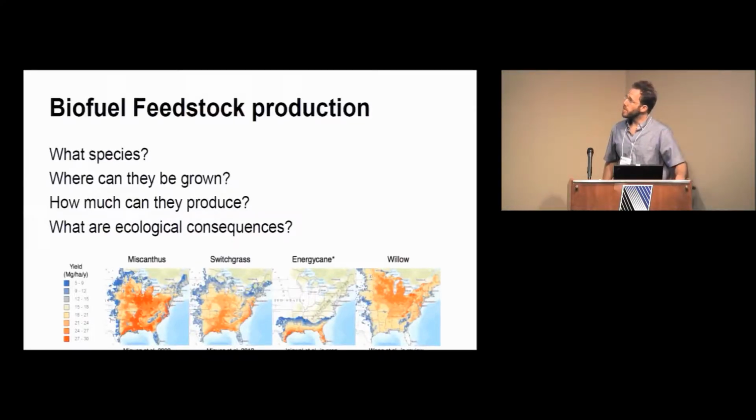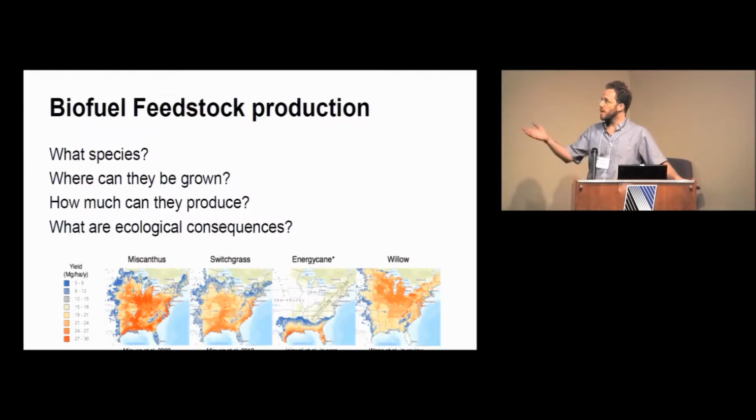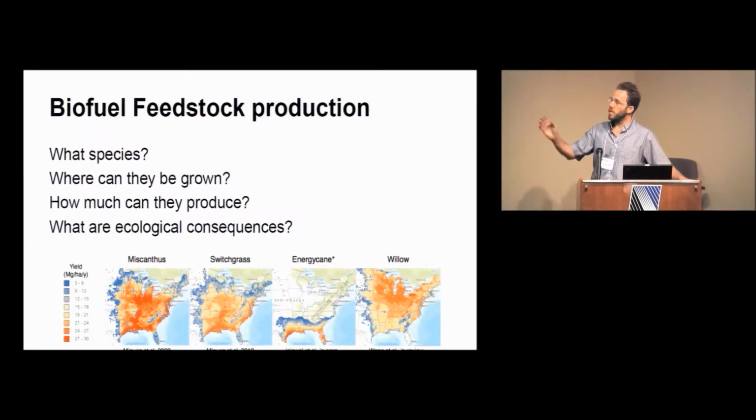So some of our key research questions are, what species can we use for biofuels? Where can they be grown? How much can they produce? And what are the ecological consequences of growing different biofuels in different locations? This is just some of the maps that we produced through our modeling activities of predicted yields. And you can see, energy cane grows well in the south, willow grows in the north.